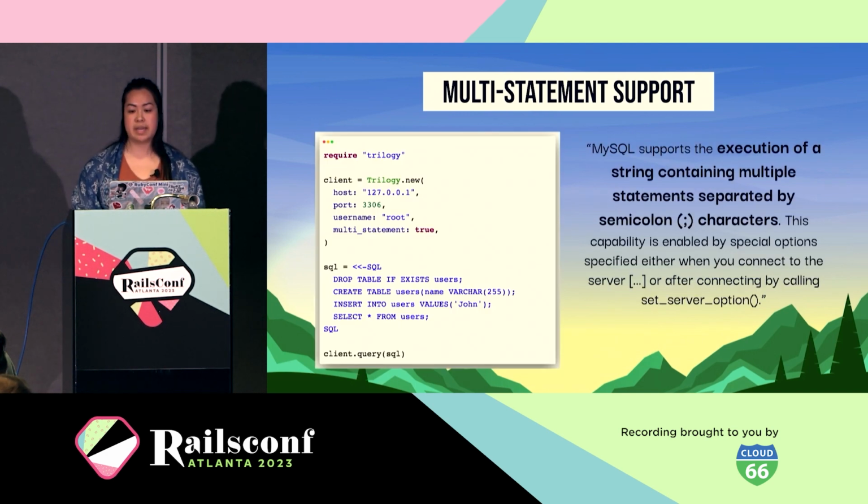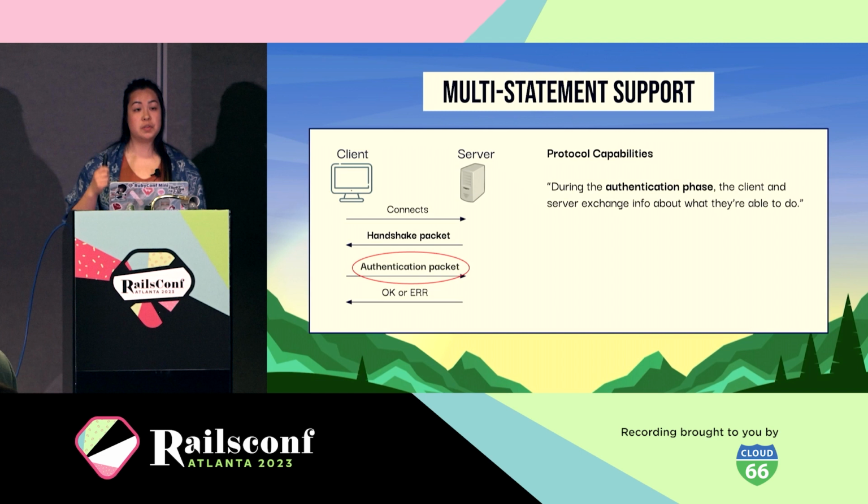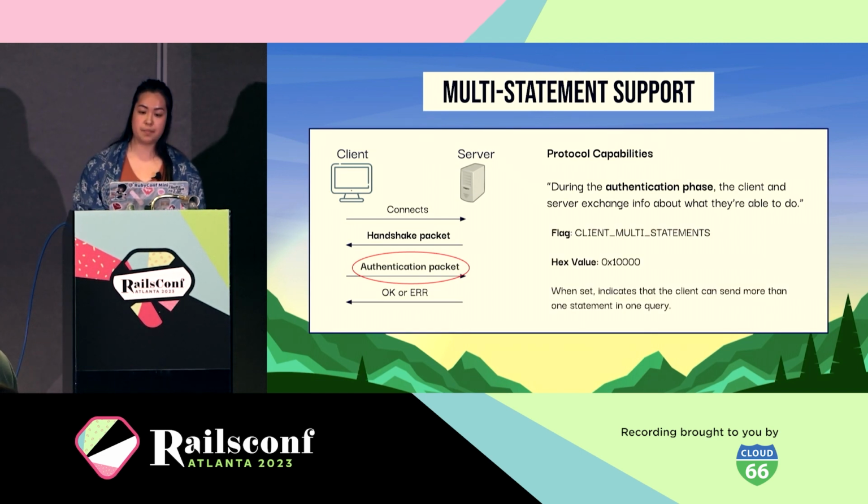Here's an example of what that might look like. We have a single SQL string here. It contains a number of statements. And if the client supports multi-statements, we can pass that whole string into a query, and the server will execute it. The client needs to be able to tell the server that multi-statements are supported, though. It does this in the authentication phase, which we just talked about, using that CLIENT_MULTI_STATEMENTS protocol flag. By default, this flag is not set, but when set, it indicates that the client can send multi-statement queries. The client can also set multi-statements after connection using a COM_SET_OPTION command. We'll talk about that a little bit later.